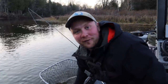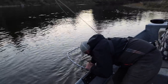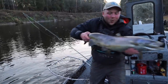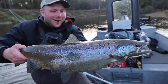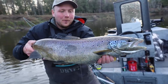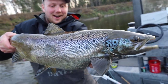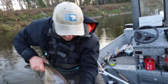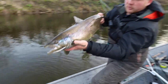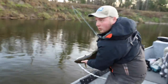Oh my gosh, what a beautiful fish, dude. Oh, what a beauty. Oh my gosh, is this thing cool. Oh, look at that. Oh, that is so awesome. Wow, she's so pretty. That is such a cool fish. Look at those scales shining. We're gonna keep her in the water. We're gonna get a quick picture and we're gonna get her going right back.